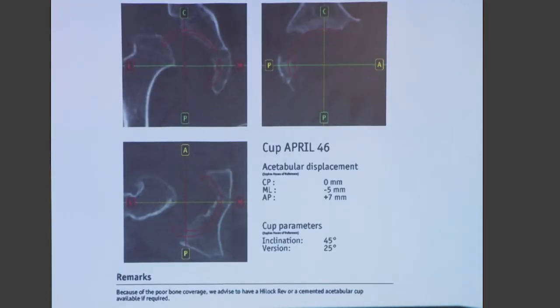But this is when the beauty of 3D planning really helps you to break that down, to give you an idea whether you're going to get stability with the socket. And actually, it didn't quite look as bad as I thought it might have done.